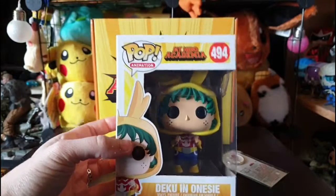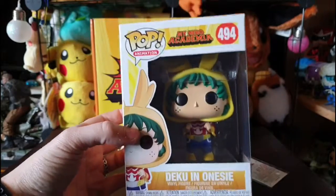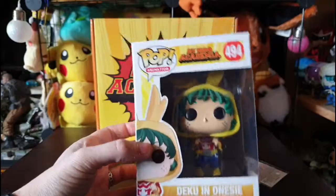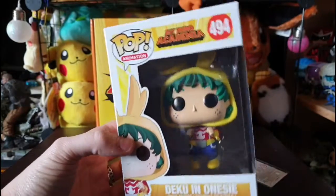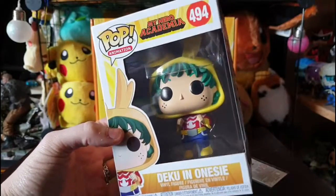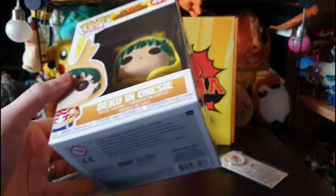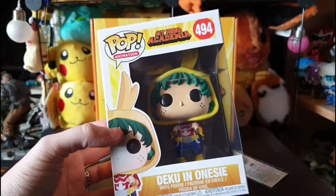So, on to the first pop. This was the one that I primarily wanted because it is just ridiculously cute, and it's probably one of the cutest scenes in the anime. And this is Deku, or Kid Deku, in his onesie of All Might with the little ears. Well, I should say hair tufts more than ears because it looks slightly rabbity.